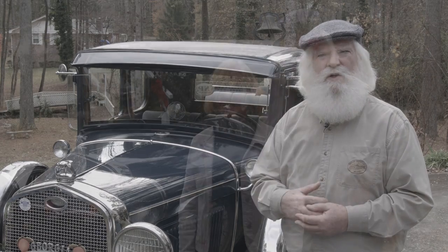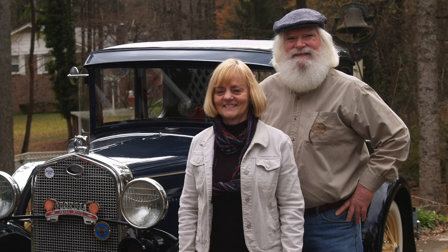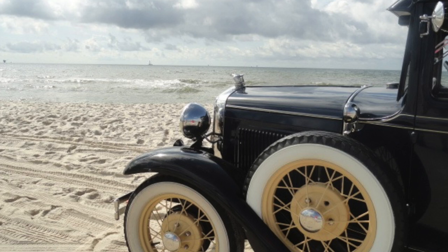My wife, Terry, also drives the car. There's a sticker on the window. She belongs to the Lady A's Model A Club, which is just a national organization of women to promote ladies driving the cars. A lot of the advertising was done showing women because they were promoting this.